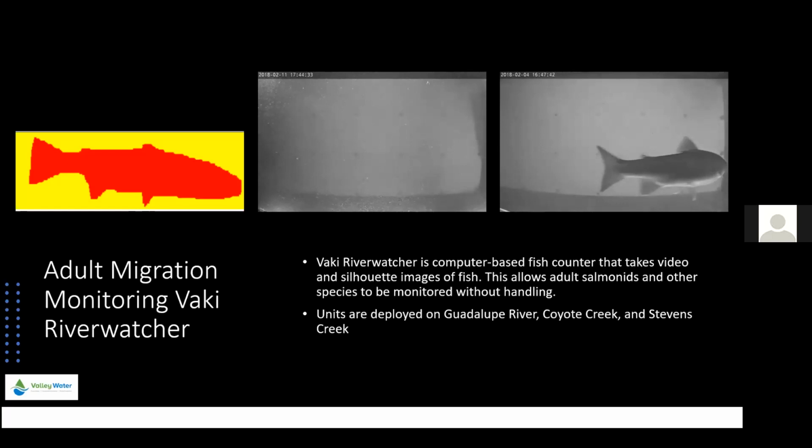This system uses a two data point approach. It records a silhouette, which you can see is that orange or yellow and red image, which is essentially a copy of the fish as it swims through these scanner plates. When the fish swims through the scanner plate, it also triggers a video camera that turns on and records the fish, as you saw in these videos that came through.